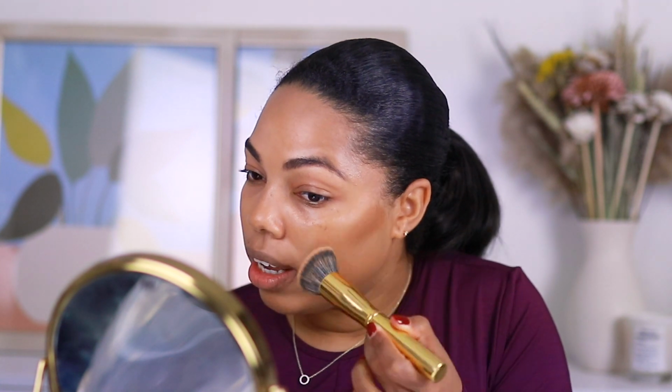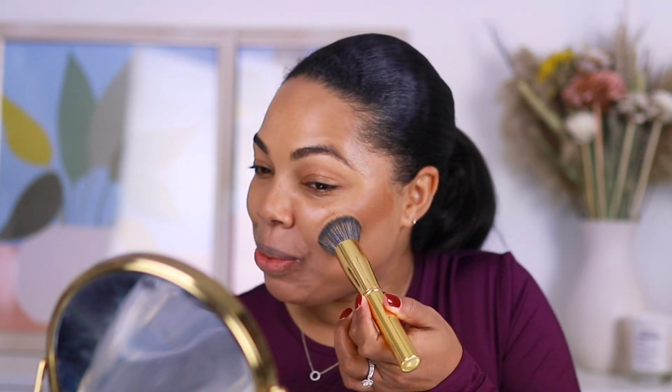So for bronzer, I'm just going to take this Huda Beauty Tantour in the shade Light. Really like this one a lot. And I'm just going to go ahead and warm up the skin and contour a little bit of these cheeks, you know what I'm saying?